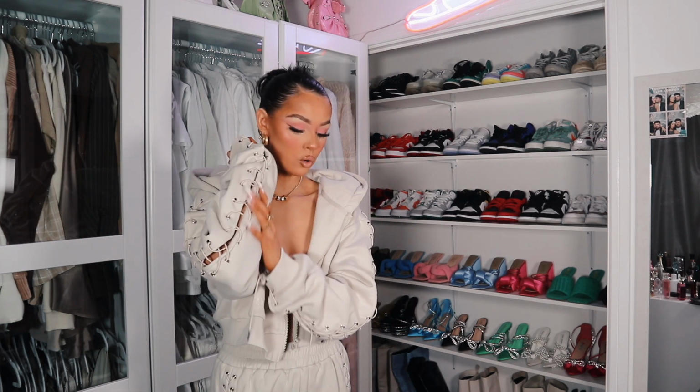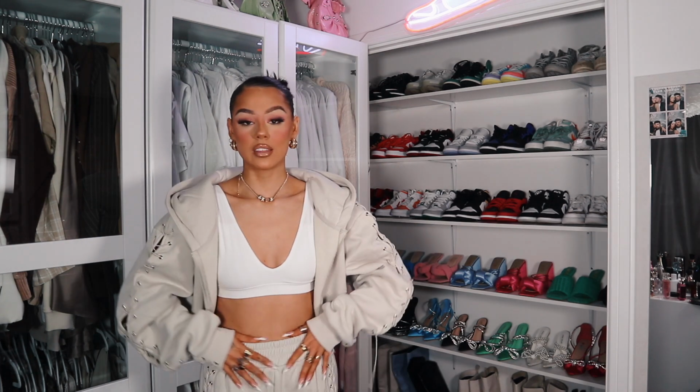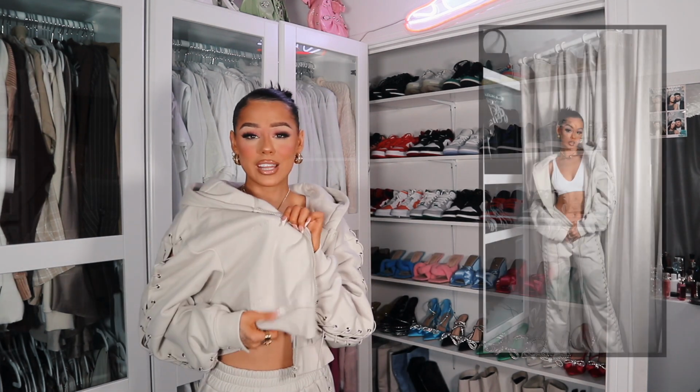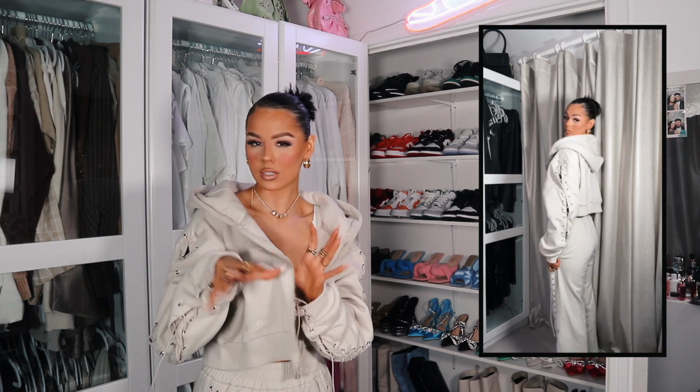And this one has all these cool accents on it. So you've got the lace up all along the arms. You've got it on the legs, on the bottoms as well. They're like a wide leg jogger. Really thick, elasticated waistband, so it's really, really flattering on. Life on Mars stitching as well, so it's kind of branded. But I love the fact that it's the same color as the material, so it's kind of subtle.